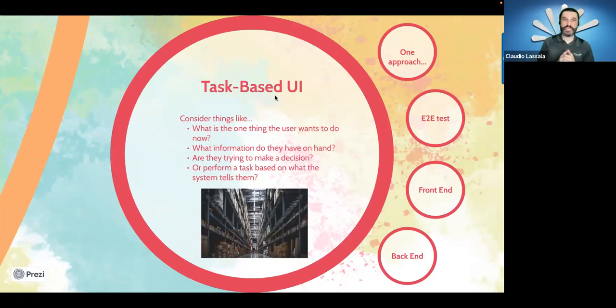Consider things like, what is the one thing the user wants to do now? Because we used to build applications like, oh, this is the customer screen, and it has 10 different tabs and 67 UI controls on each one of those tabs, because everything there is to gather or know about a customer goes on that screen, regardless as to what the user is trying to do.